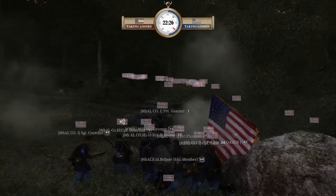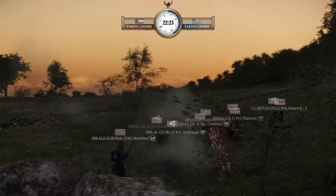This element here, though, now is kind of isolated. They got to get out of here. But they're going to get peppered as they try to go.